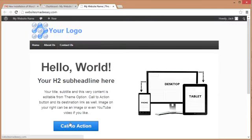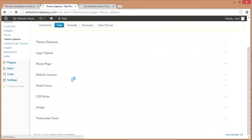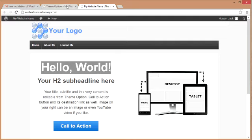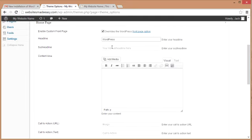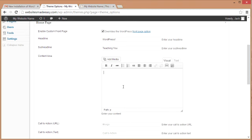So let's edit this text and this button here by going to appearance, theme options, and by going down to homepage, and we're going to open that up, and we're going to press overrides the WordPress front page option, so just tick that, and then our headline, which is this here, can be WordPress. Our subheadline, which is this here, can be teaching you, and then our content area, which is here, can be teaching you how to make a high quality website with WordPress. Step by step.